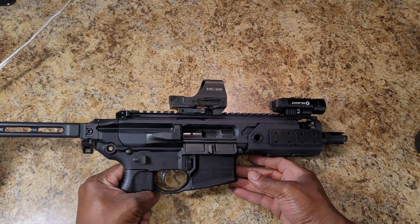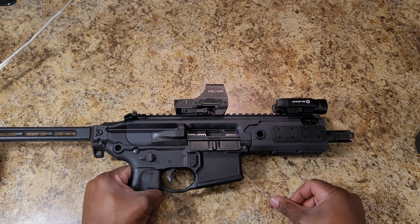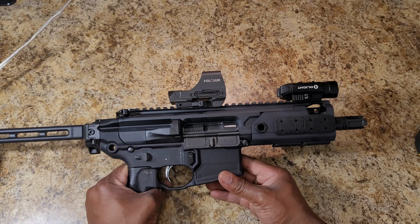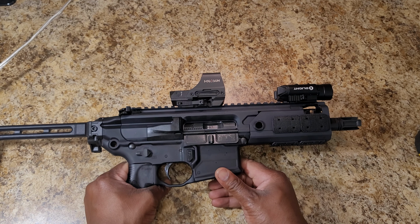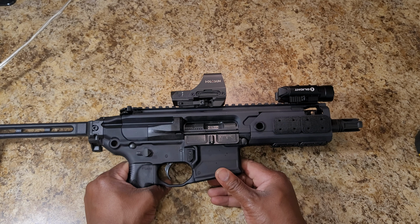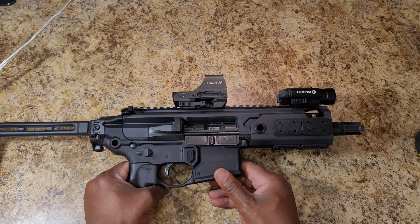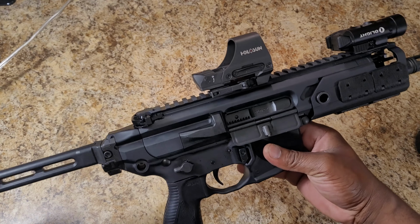So this is the newest member of the family. What do I plan on doing with it? Well, this will be more of a traveling protection gun, like a truck gun, or if I'm out with the family and we're going to get a cabin and I want to take something bigger or more powerful than my handgun with me, this would be the weapon system.